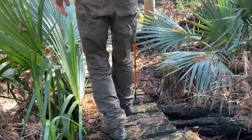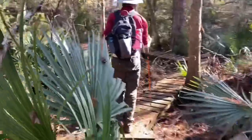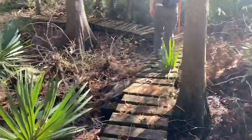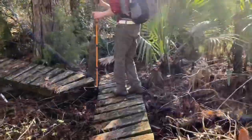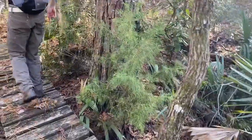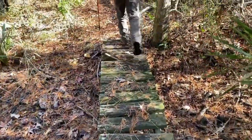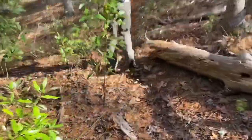Yeah, just really take your time basically here. Because it's point the stick out first before you cross from that stuff. This section really needs some maintenance. Certainly. Done. Just think if these boards were wet. Well, they still are moist. Hey, we made it. Very good.